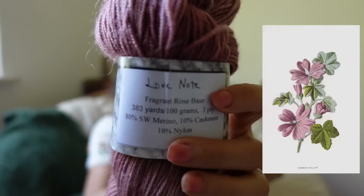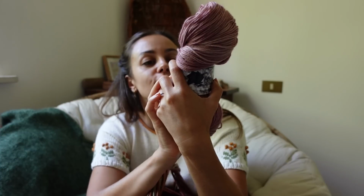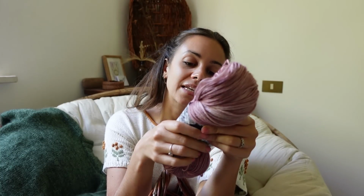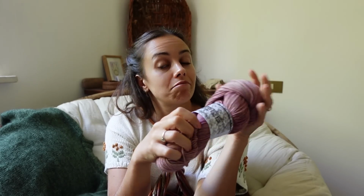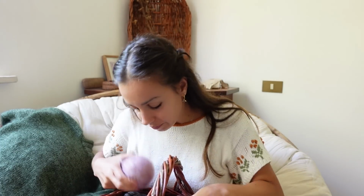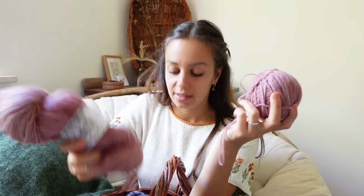And this is the Love Note color in the Fragrant Rose base, and it's 100 grams and more or less 383 yards, 3 ply, and it's 80% merino, 10% cashmere and 10% nylon. It's really nice. I created a little swatch. I caked up this skein yesterday.